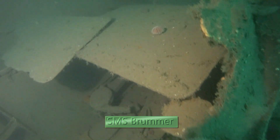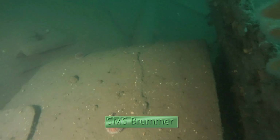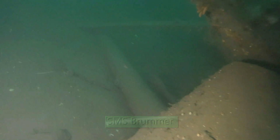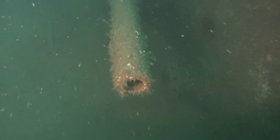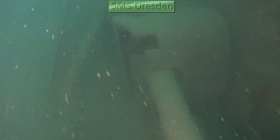And now we are making our way towards, I think, a rear 5.9 inch gun, or 150mm if you're metric. This is the Dresden light cruiser. We're at the stern, where we can see its two 5.9 inch guns.